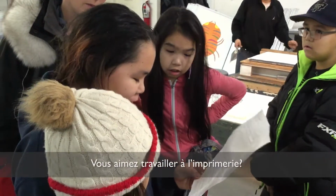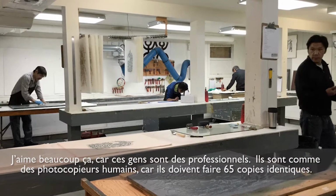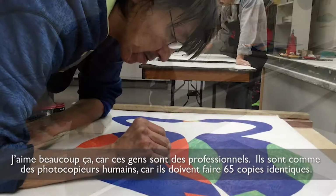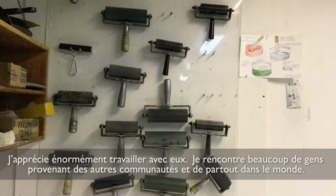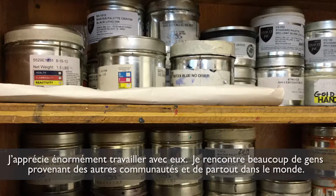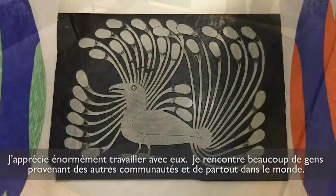Do you like working at the print shop? I enjoy it a lot because these people are professionals. They're like human photocopiers because they have to make exactly 65 copies exactly the same. I really enjoy working with them. Plus, I get to meet a whole lot of people from other communities and cities all around the world.